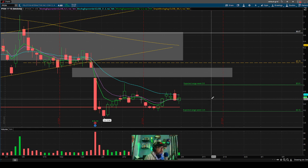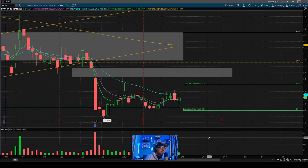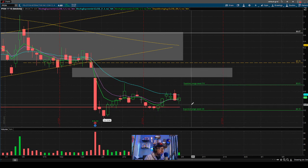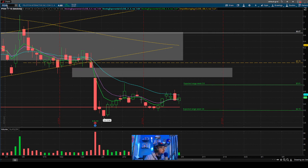All right, so what do you got? 4.60 minus, what did I say? 41 cents, 0.41. Should be 4.19 to the downside. Look at that, 4.19 to the downside. All right, that is your range for Peloton. We got 4.19 to the downside, 5.01 to the upside. Moving on to Lyft now.